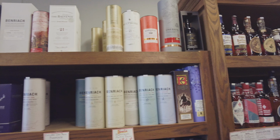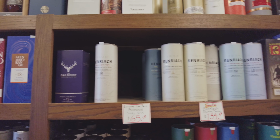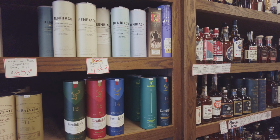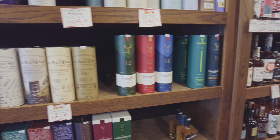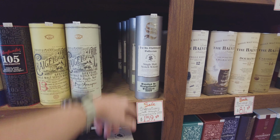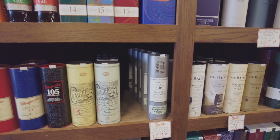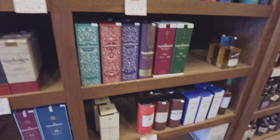And right off the bat, we see Rosebank 31, Edgerd Hour 21, Altmore 21, Balvenie 21, Glendronach 21, all these Benriachs. Again, this is one of the best single malt selections that I have seen in a store in Maryland that's also not insanely priced. And a 13-year Cockeysville Signatory caught my eye. I want this so bad. And in fact, I did have this in my hand for a very long time while I was in this store.